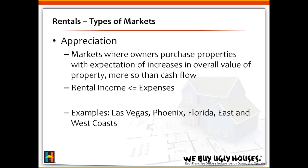Said another way, if you bought 10 $60,000 houses in Texas or in the Midwest somewhere versus one $600,000 house in Southern California, it's probably going to rain much more cash flow. And quite frankly, you don't have all your eggs in one basket. Then you've got 10 properties instead of one.